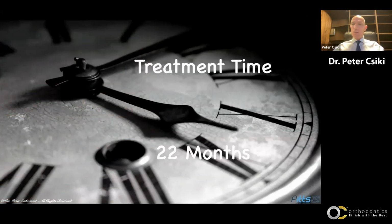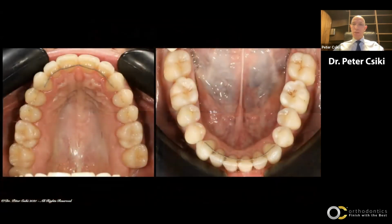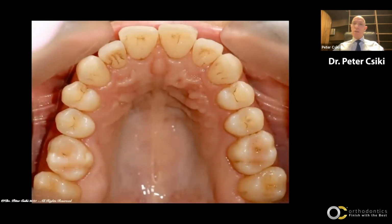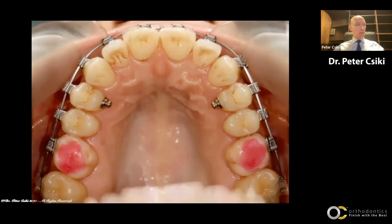Finishing elastics class 2, total treatment time was 22 months because she wasn't the best with her elastics. And this is the final result, perfect occlusion. We managed to upright the incisors. She didn't allow me to do interproximal reduction and tooth recontouring, so you can see how we changed the form of the upper arch.